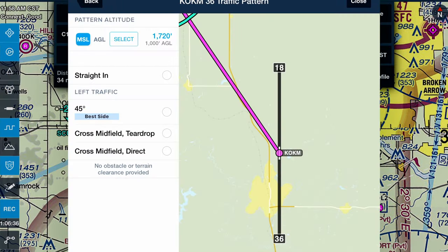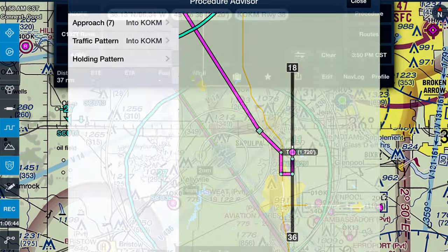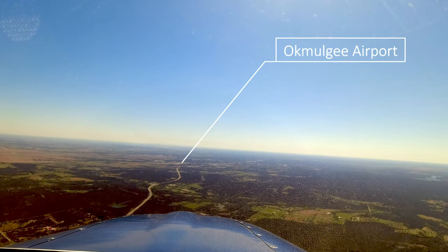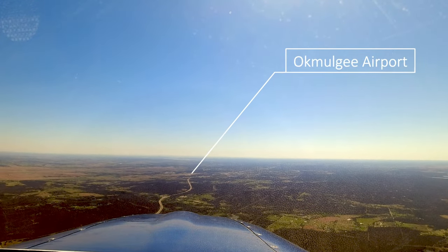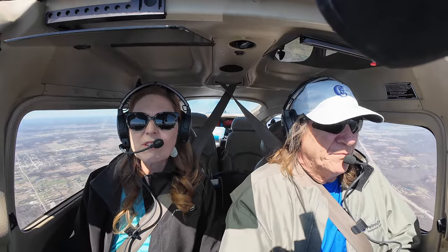Okmulgee traffic, Skyline 80 Papa Echo is 8 to the northwest, gonna enter left downwind, full stop 36. Okmulgee traffic, Skyline 80 Papa Echo is 6 to the northwest, gonna enter left downwind 36, full stop. Looks like you can kind of follow that road once it's straight.